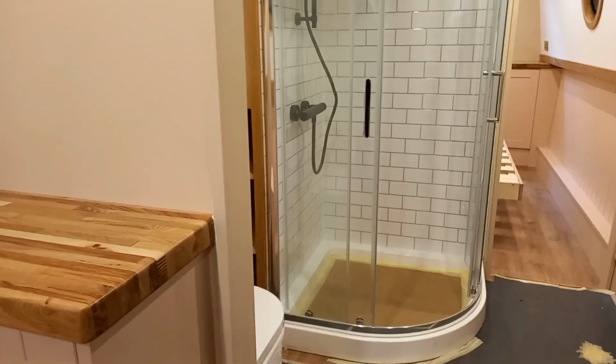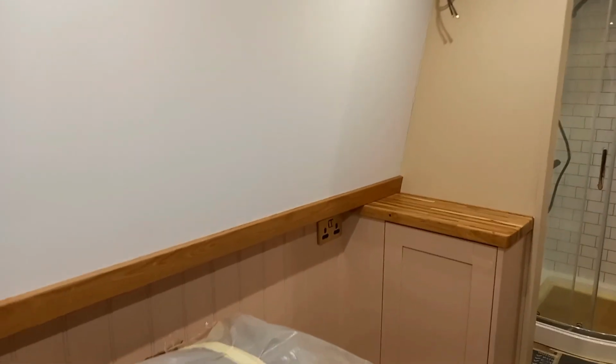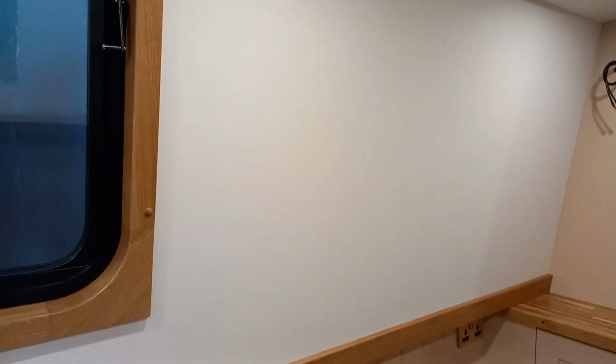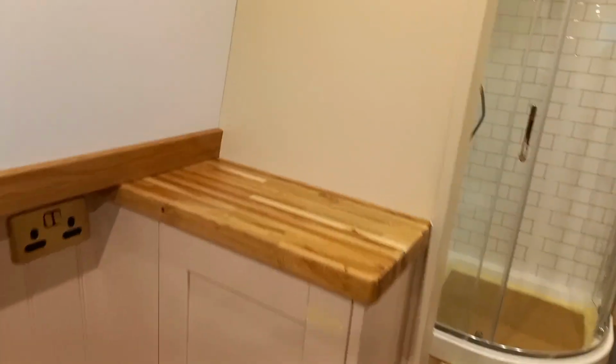Now coming into the shower room, I can see, just pointing out, the potted shrimp below the gunnels. It's a sort of a cream or a white above the gunnels. And then on the forward bulkhead, it's a different colour. I'm not quite sure what that is.